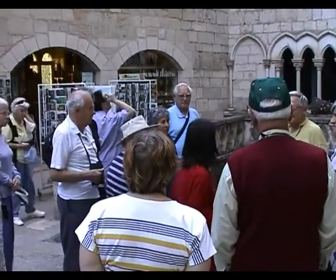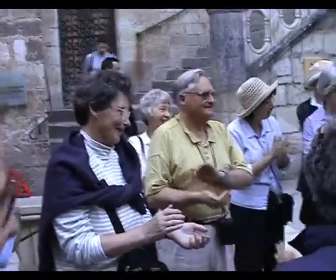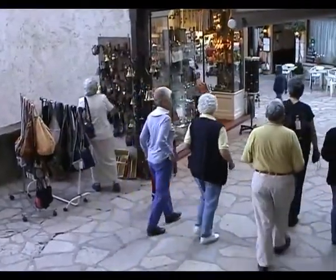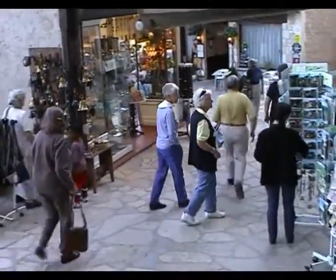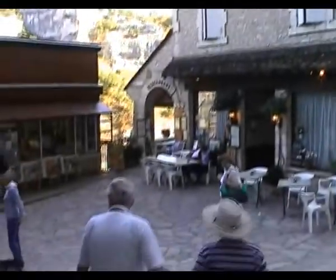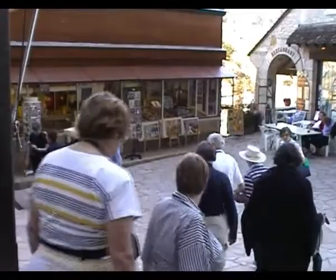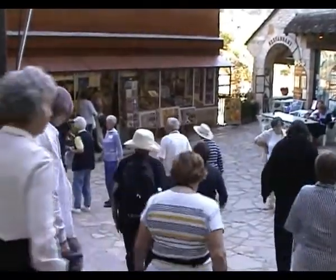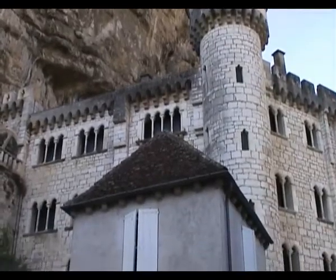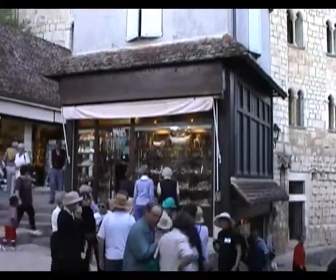A final chat and farewell to our knowledgeable guide, and it was then tourist tap time, as we descended through many levels of quite steep staircases right down to the town below. All the way down to the lower town, the magnificent structures of Notre Dame de Rocamadour towered above us.